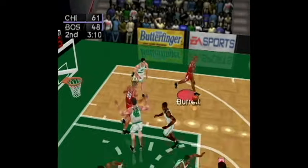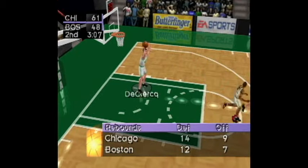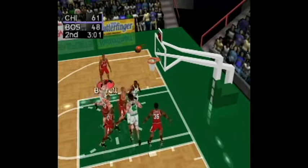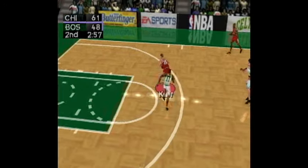Kerr to Burrell. He takes the pass in the paint. He squares up with the shot. Does not get the basket. Hauled down by DeClercq. Barrows pump fake. Puts up the rainmaker. Misses the tray. Defensive board by Kleine.